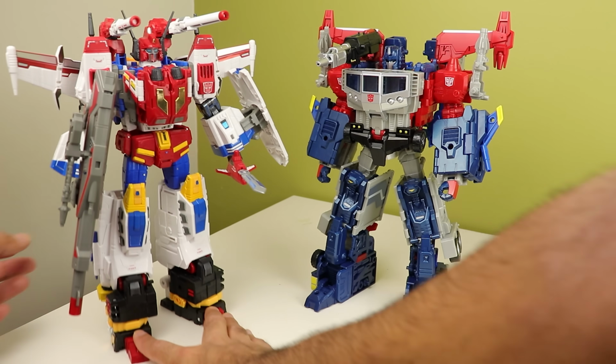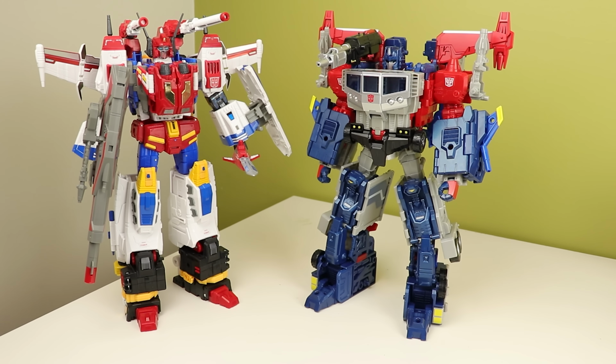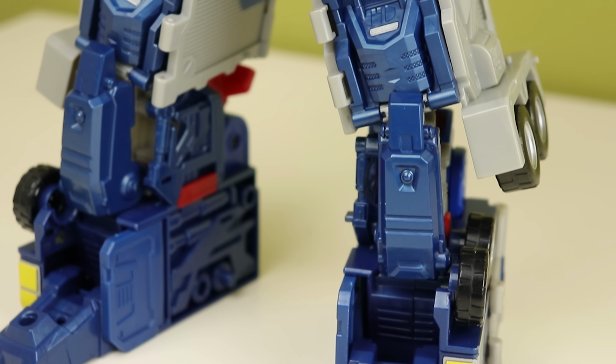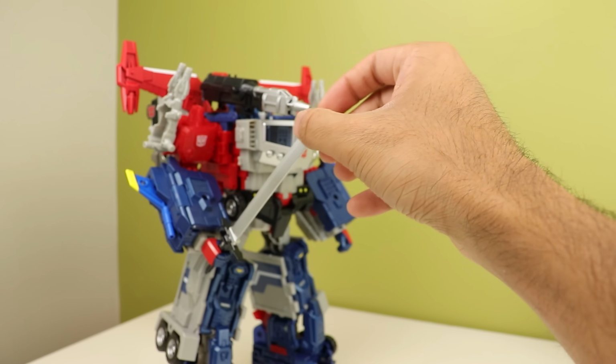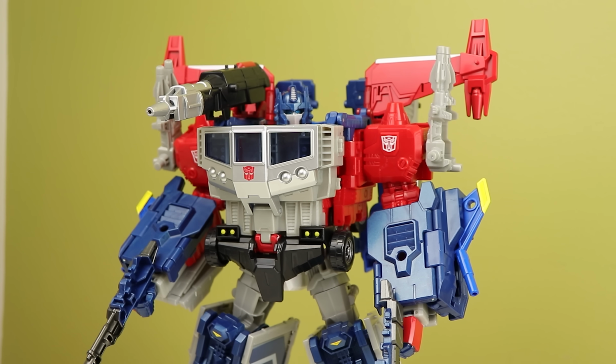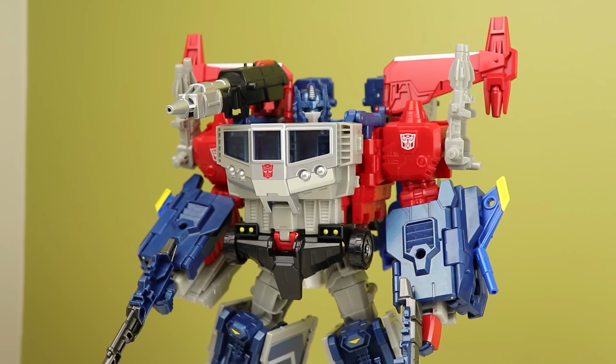But let's put these two together. Yeah, that's cool. That's how I'm gonna display it. But I really don't want to touch it. Everything is securely locked into place and holds together pretty well. But the sword, like, it sits in the hand loosely. It does look badass though. Like, it's massive and chunky and very well detailed.